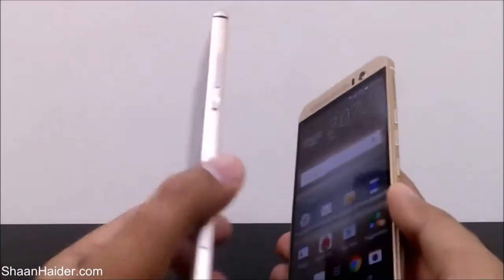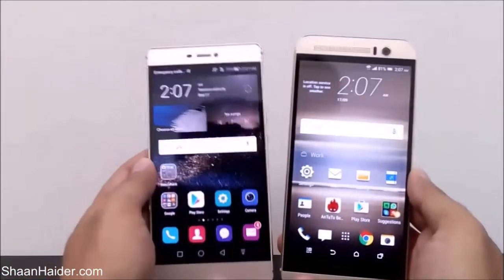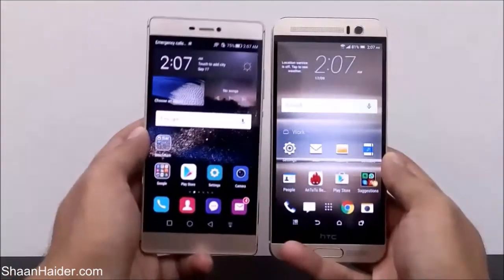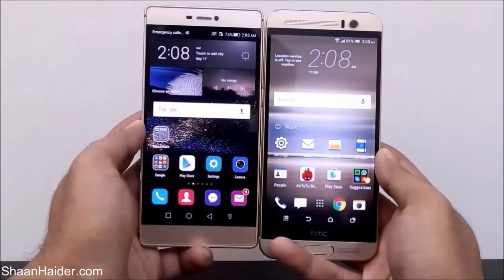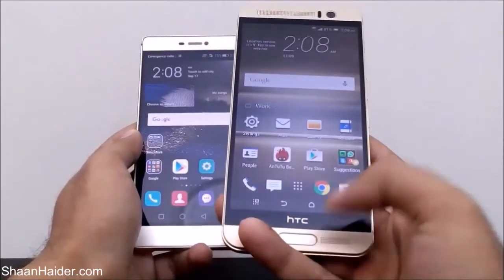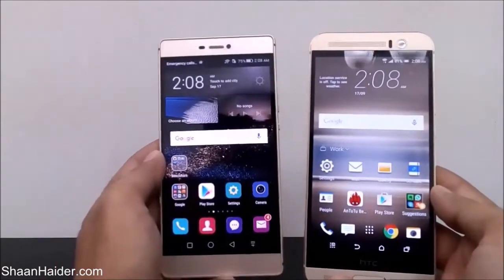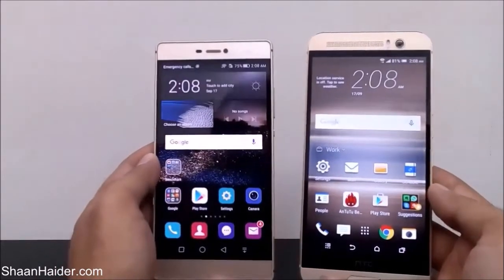So first of all, let's have a look at the design. Both of these two devices have the same screen size, that's a 5.2-inch screen, but if you have a look at the length of the device, you can see that our HTC device is taller than the Huawei device. The reason is that at the bottom there is HTC branding, which is not available on our Huawei P8 device. There is no branding from Huawei on the front side, so this is reducing the space, and the body to screen ratio is increasing, so it's pretty good.